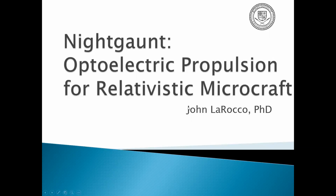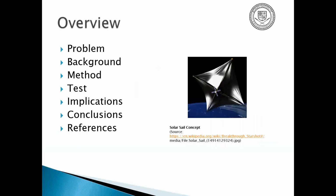All right, today I'm going to talk about a very illuminating concept, Nightgaunt: opto-electric propulsion for relativistic microcraft. And if you understood any of those words, I applaud you. If not, we'll go right into it. So this is a very out there concept, quite literally. So let's dive into it.